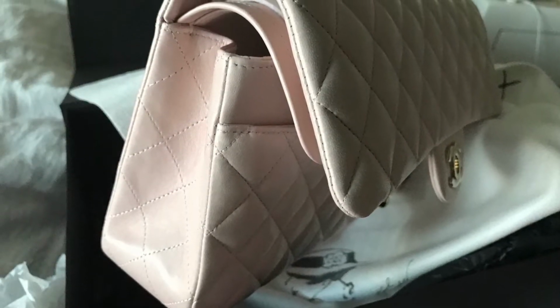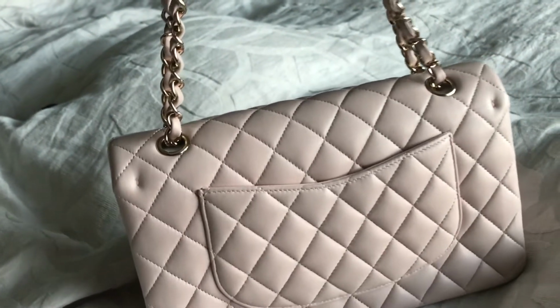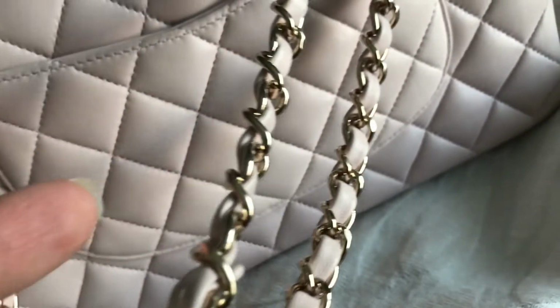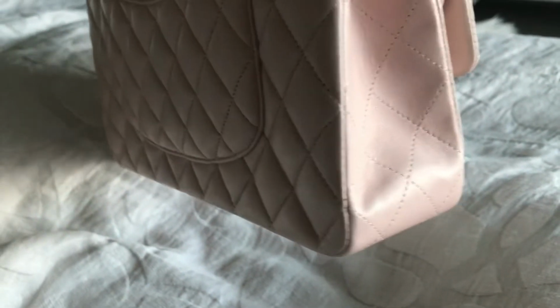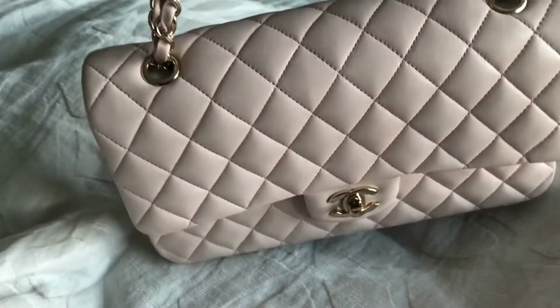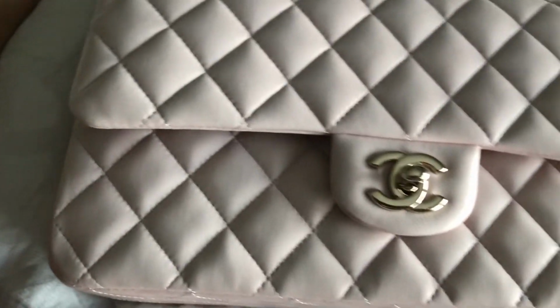Probably because I baby it to death. I'm not a fan of lambskin, and I will probably never purchase another lambskin. This is definitely before I was educated about the different leathers that Chanel carries, and I was just so enamored by the color that I completely overlooked the leather itself. Even though I haven't had problems with this one, I've been deathly afraid of getting it dirty, or really hoping that I don't scratch it against something to where the leather would peel off.